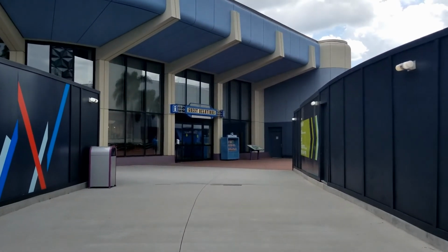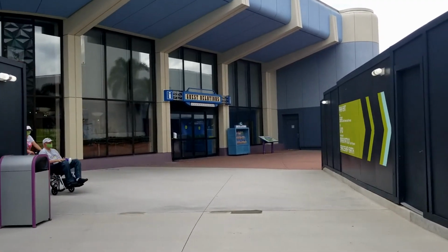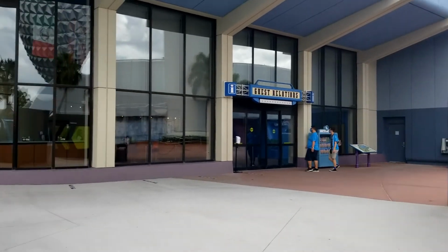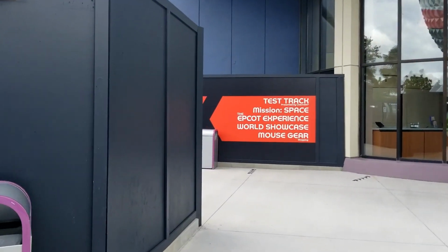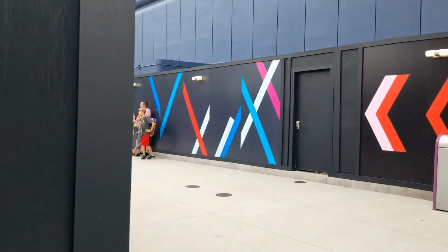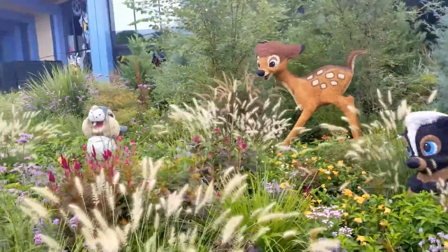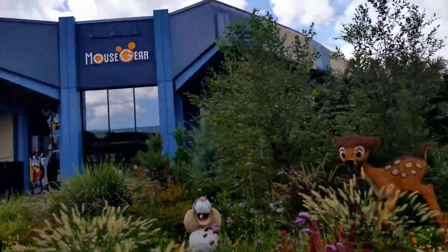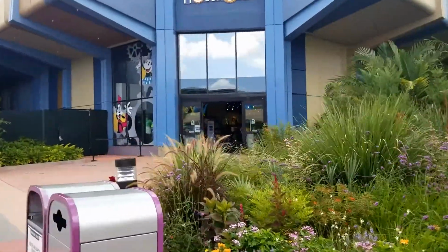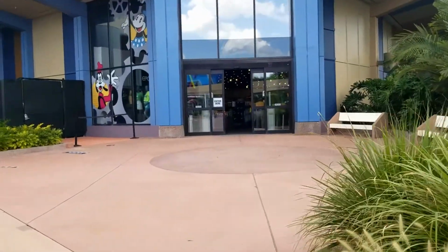I won't lie, I am so ready for these walls to come down. Not being able to just walk straight through is a headache, having to go all the way around to get into the park. Well, it looks like Bambi and friends are still here in front of Mouse Gears, or the temporary location of Mouse Gears. We're gonna head in and see if there's anything to look at in here.